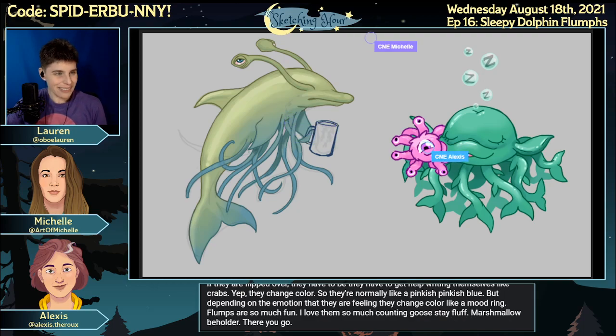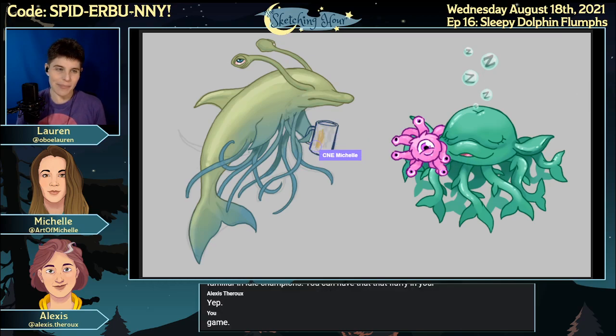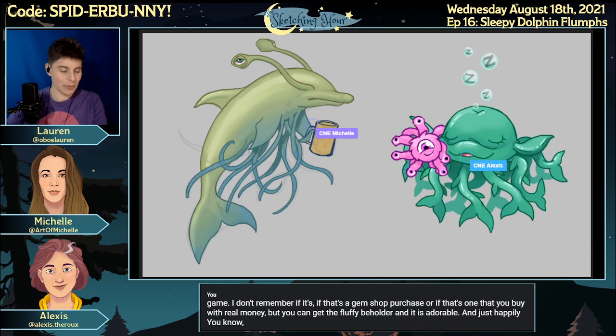And yes, Cola Pops points this out. The pink beholder is a familiar in Idle Champions. You can have that fluffy in your game. I don't remember if that's a gem shop purchase or one that you buy with real money, but you can get the fluffy beholder and it is adorable and happily, you know, helping you out as a familiar.